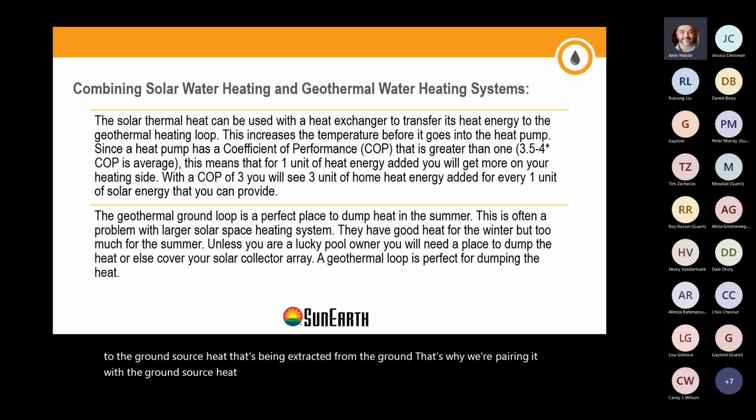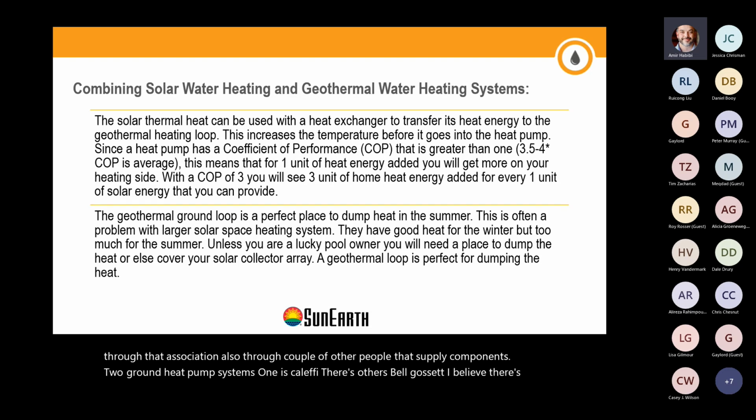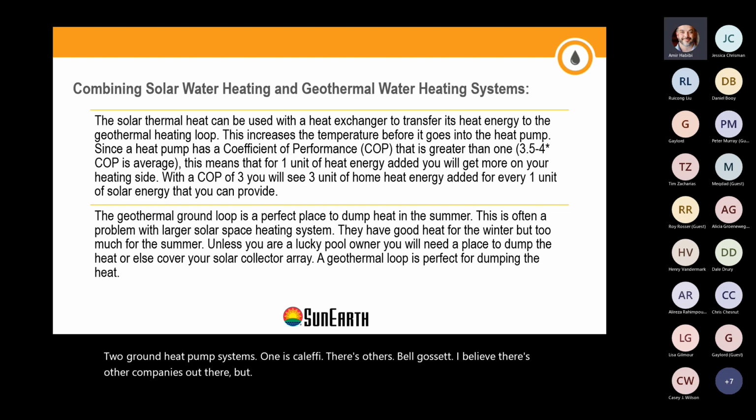Again, if you need more education, there's a lot through that association, also through a couple of other people that supply components to ground source heat pump systems. One is Calefi. There's others, Balgosset, I believe. There's other companies out there, but Calefi has a lot of information on not only a pretty good series on heat pumps.